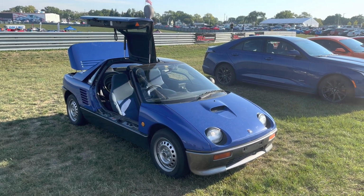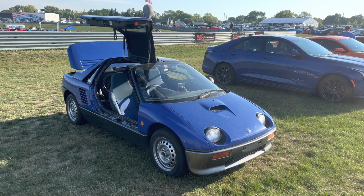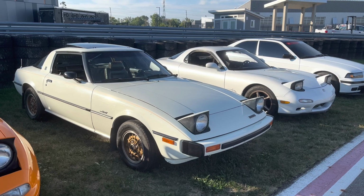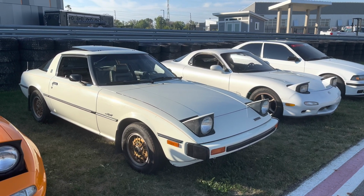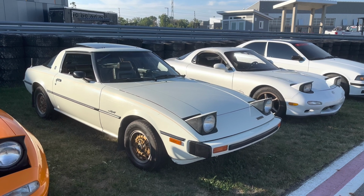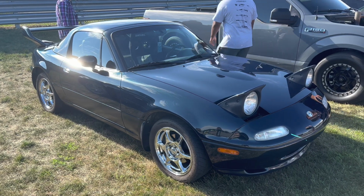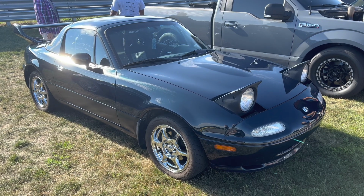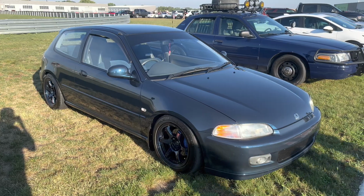Now, I've never been the biggest fan of the Japanese cars that show up because they're always the same. I love the Mazda AZ-1, even though we've seen it probably a dozen times. Still great with the gull-wing doors. Multiple generations of RX-7. I really like the FA next to the FC. Gives a good context and evolution of the brand. There was also another RX-7 with an RX-7 wing. Just thought that was kind of interesting. It actually didn't look terrible.